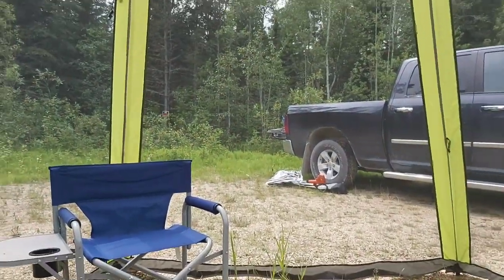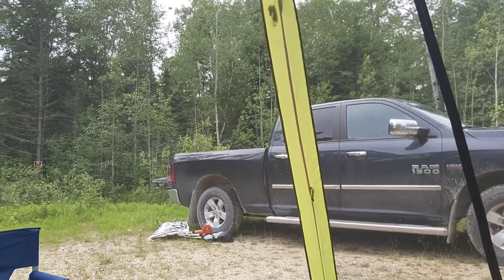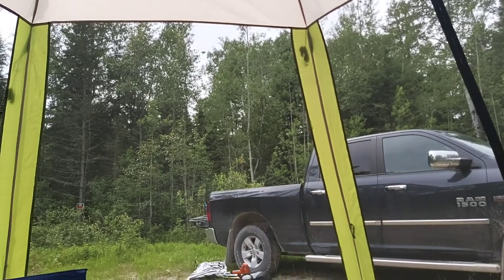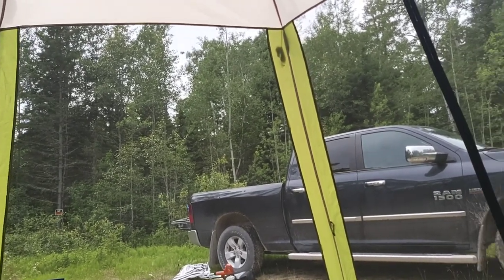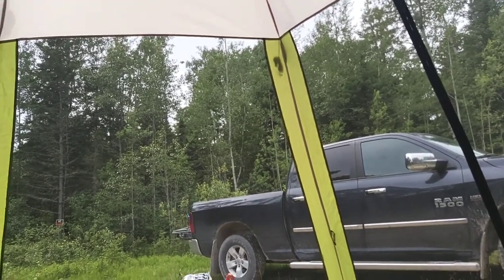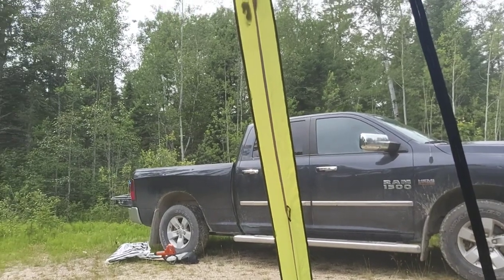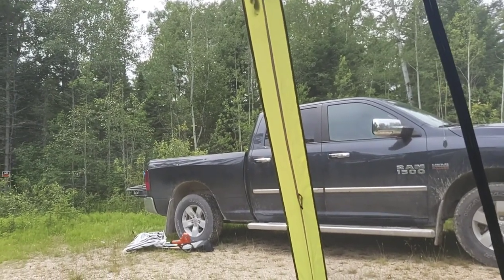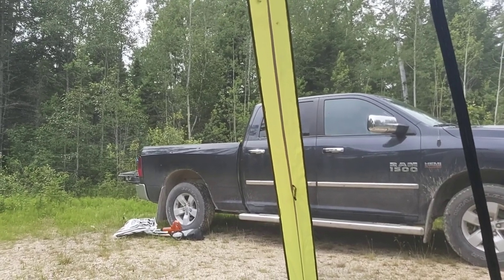Hey guys, I've made it inside. Yay! This is my view. I'm very hot. I killed most of the bulldogs that were trapped in here. There were so many. Next time I have to bring Raid. That way once I set up the tent, I'll just Raid it and then leave it for like 5 minutes and then they're all dead.